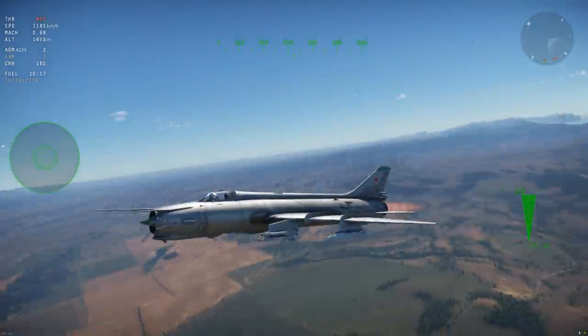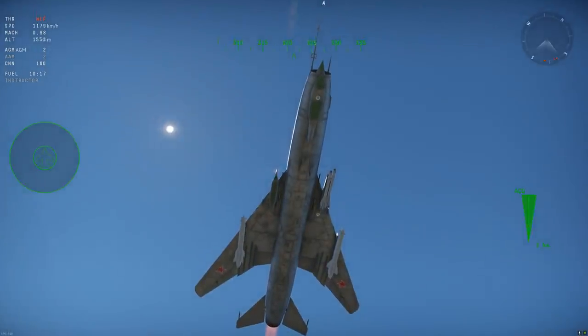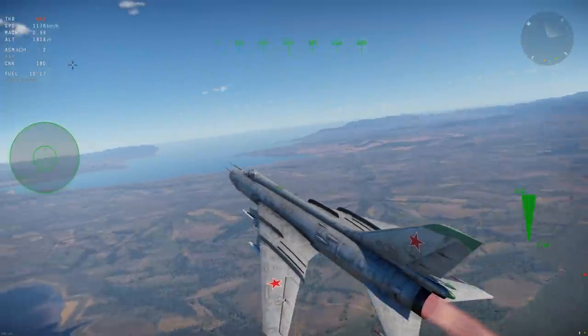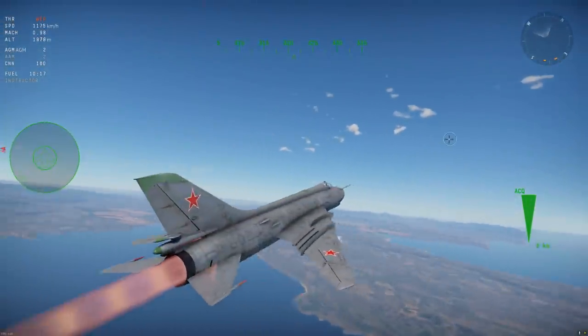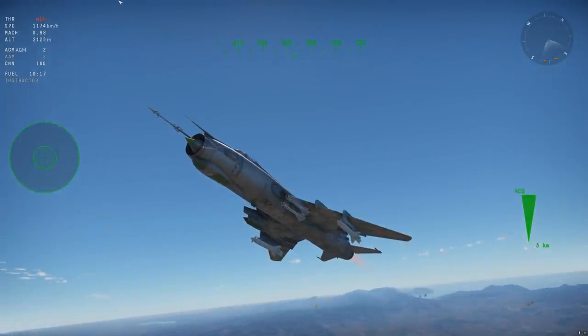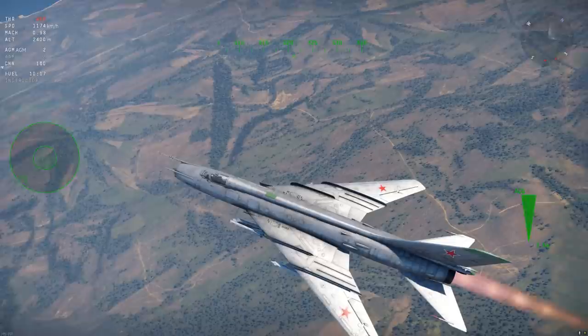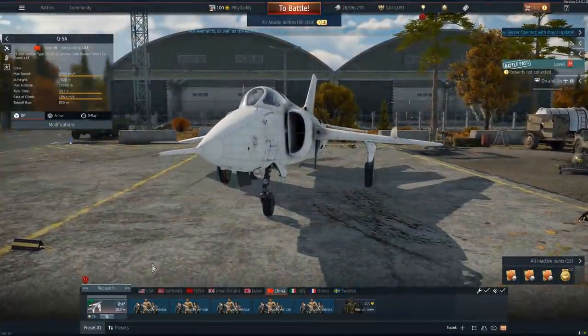So it feels like it has the same sweep as the SU-7s. Maybe a little bit more than that. But a lot of opening for drag compared to the F-14. I'm just saying, there's that pocket between the empennage and the middle of the aircraft.